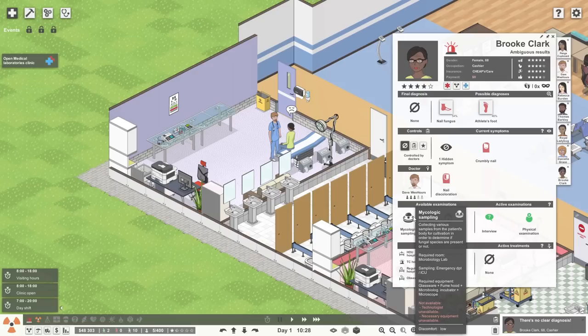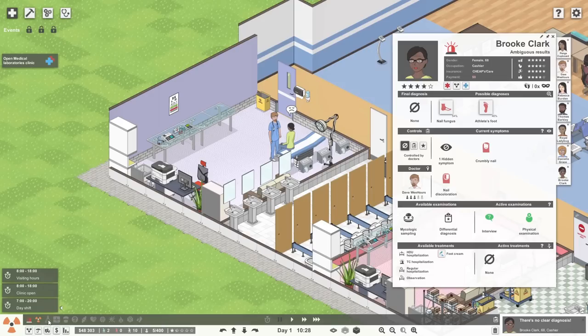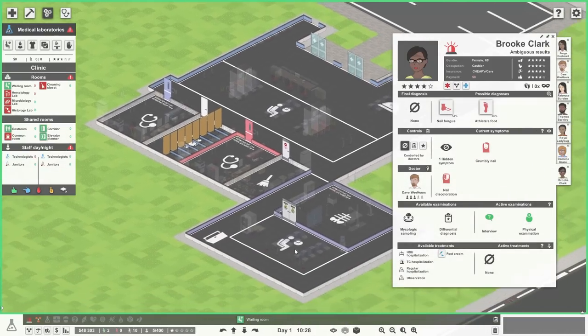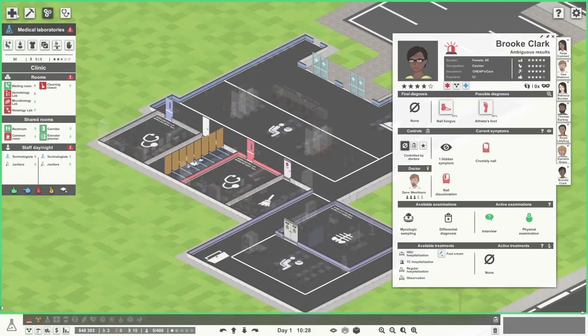Mycologic sampling. Well, how do we do even that? A microbiology lab. Is that what the medical labs clinic is? Can we click that and see what they want us to build? A microbiology lab. Oh, crikey. Game, we've literally only just built this and you're already saying you need to build another bit of the hospital. Please, game, slow down slightly. Okay, right, we'll get to that at some point.